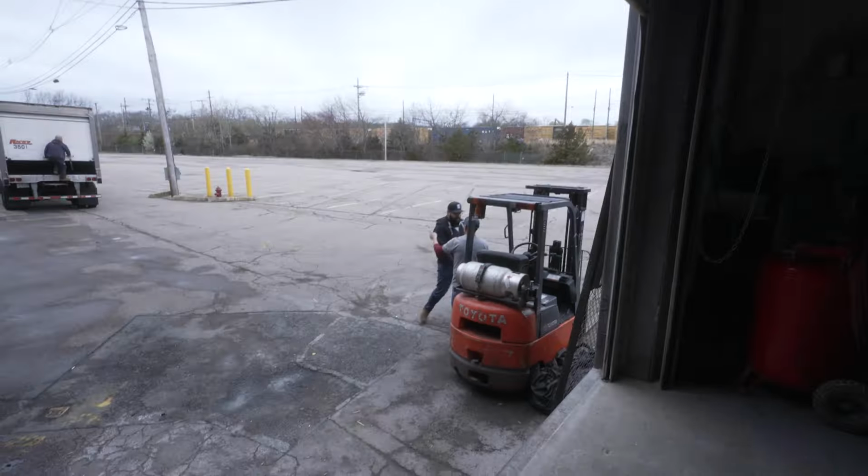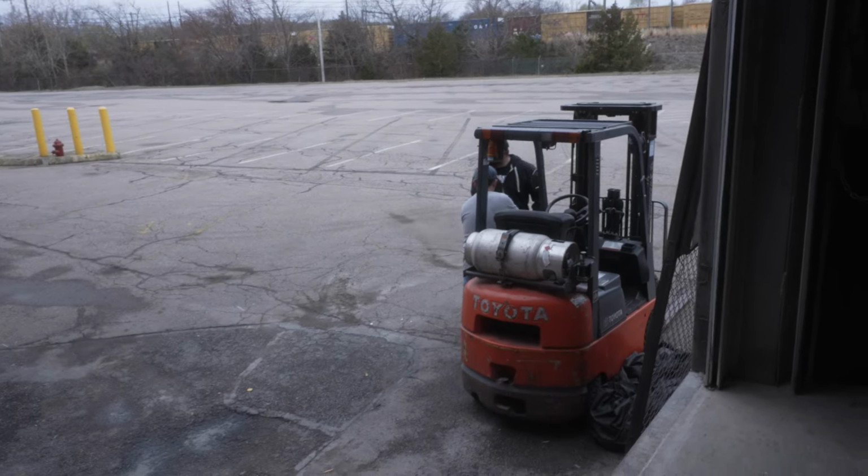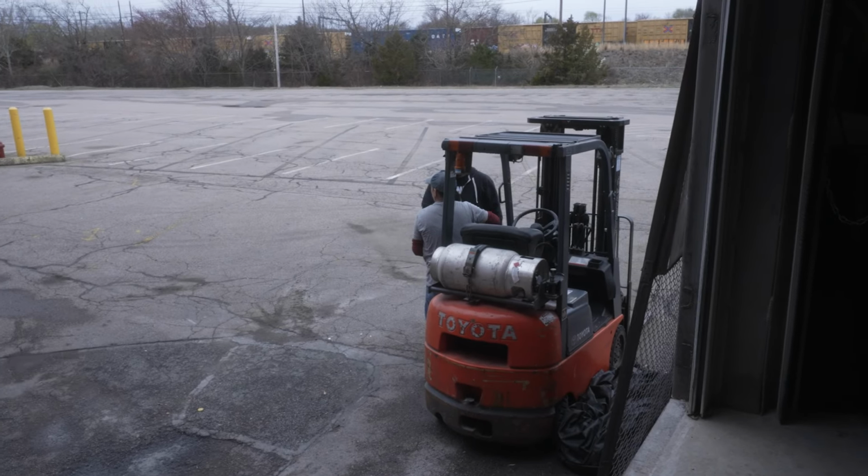Right now, the wheat is just arriving. That sound you hear right now, that is the sound of a Toyota forklift slowly, ever slowly revving up.